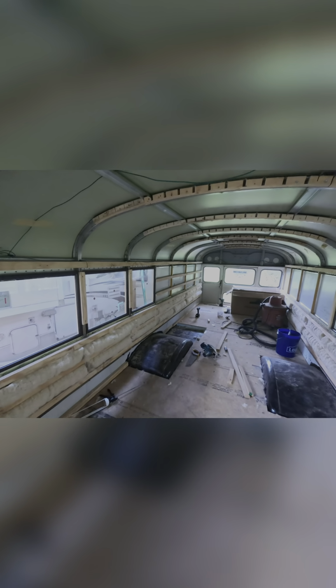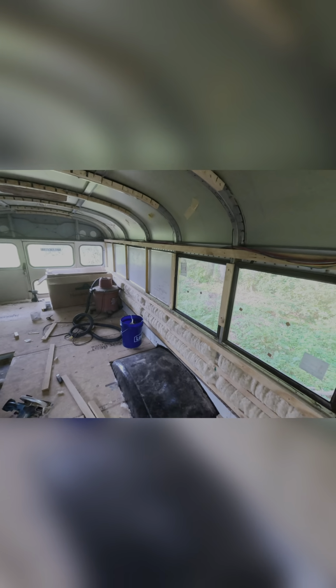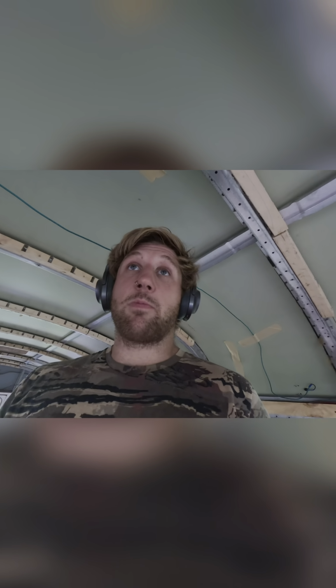Haven't been filming much because it's been too hot, but got all that framing in. I've got to cut up some more rips for this other side tomorrow, but that bottom half of all the insulation's in, which is really good. It's a bit of a time consuming job, but I'm really happy with it. The bus has already cooled down quite substantially. You can feel the difference between in here and out there. So obviously the double glazed windows and the insulation are working, and the AC doesn't do much, but at least it's pumping some cool air in.